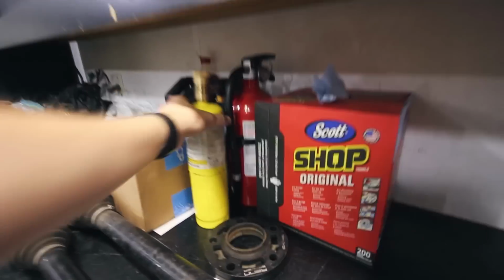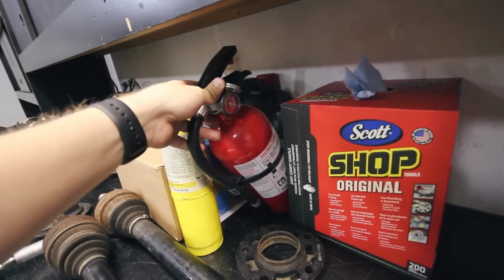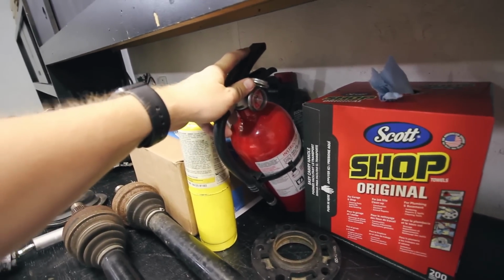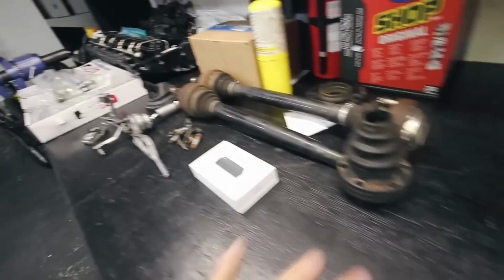Having a good torch, that's really helpful. And then a fire extinguisher, because you never know what happens. Sometimes I bring this in the car with me to any events. And you might have noticed some parts I've had sitting here.